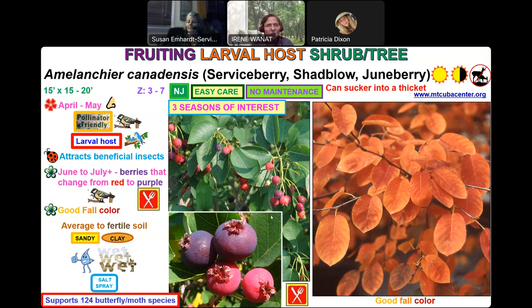There is a problem with Amelanchier, which is cedar rust, a disease. Oh, gee, I forgot what the rest of it is. But anyway, if you leave the berries on the tree, it will get these orange, ugly looking things on them. So pick them early if you have that problem. They have this wonderful foliage in the fall. So if you want fall colors, this is a wonderful plant to have. And look at how many moths and butterflies this Amelanchier supports.